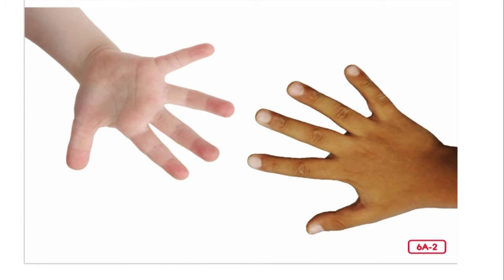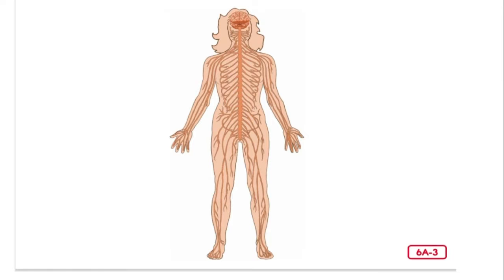Your skin is able to feel because it contains nerves. Nerves are like tiny wires running through your body that carry messages to your brain. If you get too close to a fire, the nerves send a message to the brain that something feels hot. If you make a snowball without wearing gloves, the nerves send a message that something feels cold.